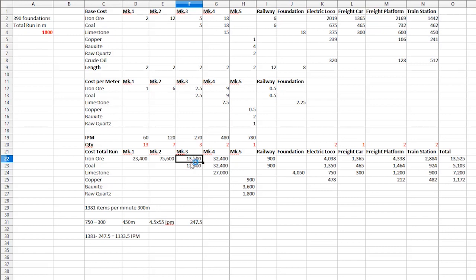So for the Mark III, we have 13,500 iron ore and 13,500 coal. Now, as you can see here, we're spending 25 more in terms of iron ore to produce the train network. But at the same time, 7,600 less for coal, and then we obviously need to cover the limestone and copper, which this doesn't use. But at the same time, it's about equal. It's also running at 270 items per minute, the Mark III.